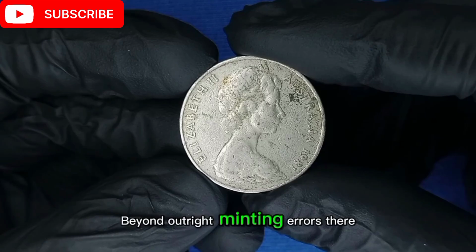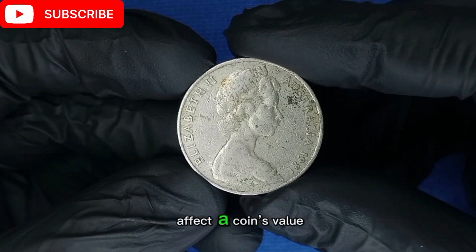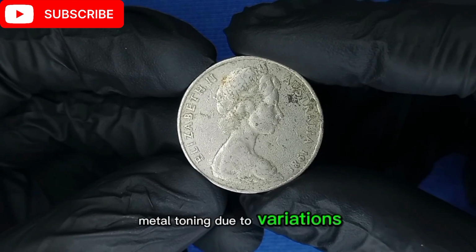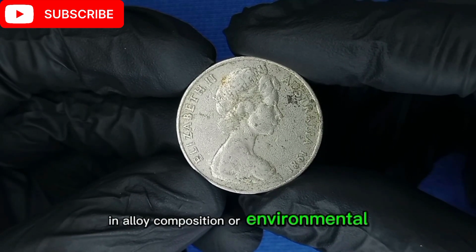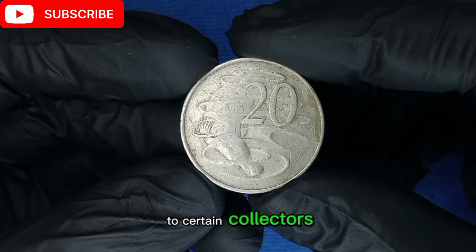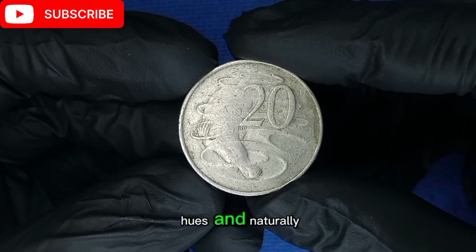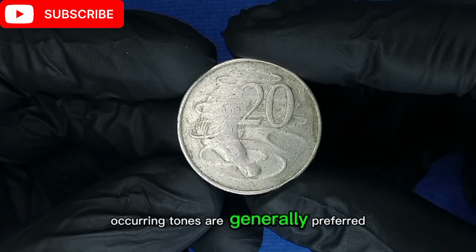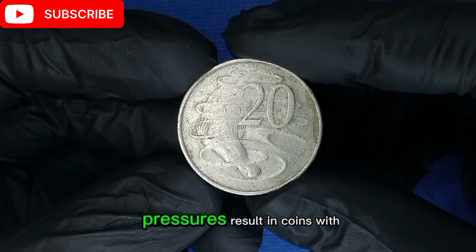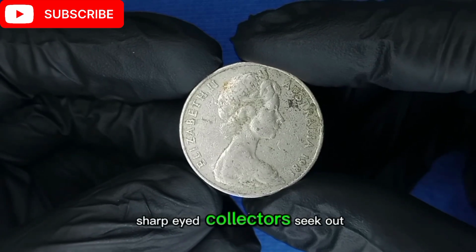Beyond outright minting errors, there are also more subtle variations and anomalies that can affect a coin's value. For example, slight differences in metal toning due to variations in alloy composition or environmental exposure can give coins a unique appearance that appeals to certain collectors. Toning can range from light gold highlights to full rainbow hues, and naturally occurring tones are generally preferred over artificial ones. Sometimes different dies or striking pressures result in coins with stronger or weaker details, which sharp-eyed collectors seek out.